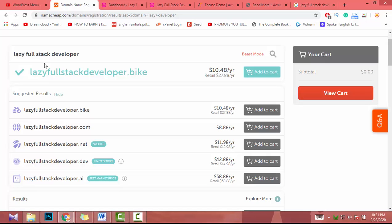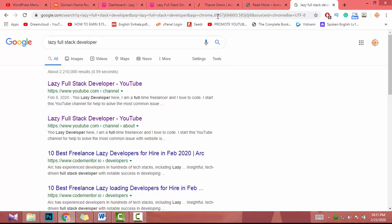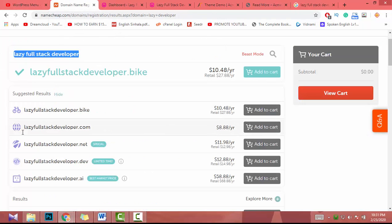But currently I don't have a short domain name because that's so expensive. Short domain name, I mean basic developer domain. By the way, I will pick this domain name. Before that, I need to check whether this is 100% correct or not. Yeah, it's correct.